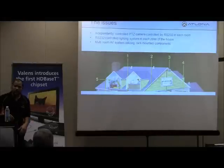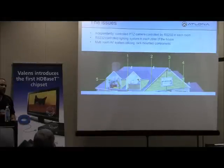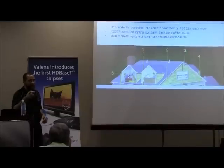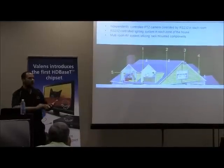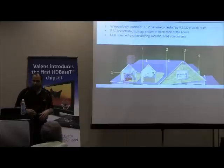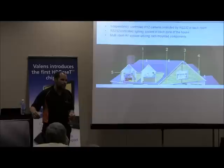So his main issue was each room that he was going for his own had individually controlled RS-232 PTZ cams, and those were pan, tilt, zoom. The guy wanted to be able to jump on his laptop and view this from everywhere. He also had an RS-232 controlled lighting system that was not connected to the central control system. And he also had a multi-room AV system that was using rack-mounted components.